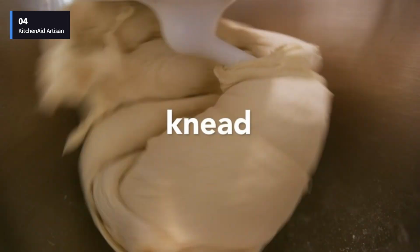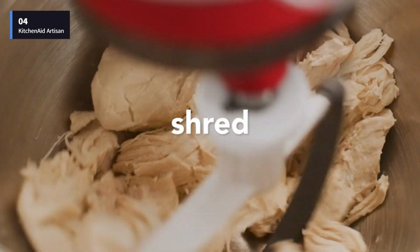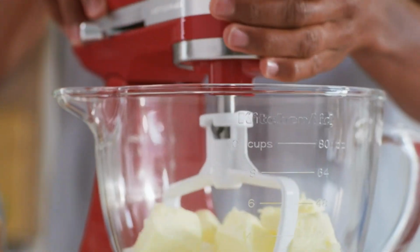Kneading dough, however, was not its strength. A one-loaf recipe was able to fit in the bowl, barely, but the low-power motor got very loud and the whole machine wobbled across the table.